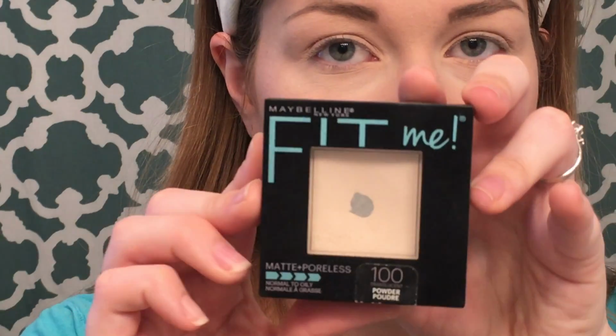I'm going to go ahead and blend this out and set it with some powder, and then we'll move on to colorful eyeshadow, which I am super excited about. I went ahead and tried to blend out that concealer on top and set it with the Maybelline Fit Me Matte plus Poreless finishing powder in translucent. I baked a little underneath so that if I have any fallout, I can just brush it away with the bake.